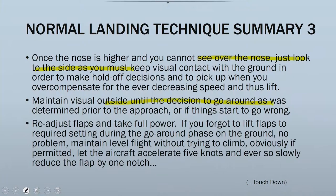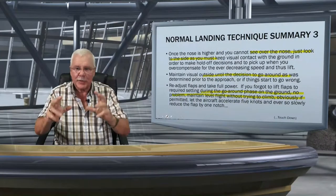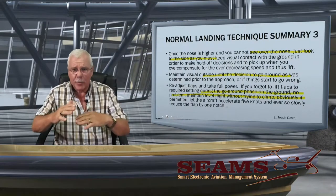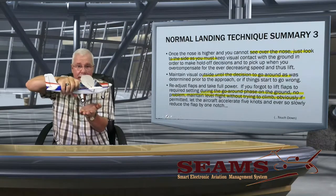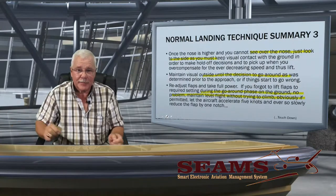All right, so during the go-around phase here on the ground, this is where we now want to retract the flaps. Now, what I'm saying here is, let's say you have forgotten about this. If you just simply didn't pick up the flaps, it's not the end of the world. Get airborne. But once you're airborne with your full flaps, just maintain the aircraft in level flight to accelerate. And once you accelerate the aircraft, that'll be fine.